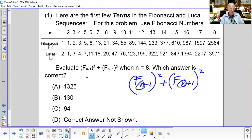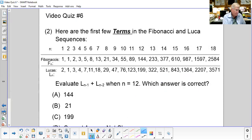And notice the choice there. There is a choice there that says that the correct answer isn't shown. So one of those 3 up above is either the correct answer or I didn't put the correct answer there. That's what you have to decide. Now, if you've not finished this problem, you certainly may come back to it by backing the video up, all right? And you can look at it again. So let's go on to question number 2.